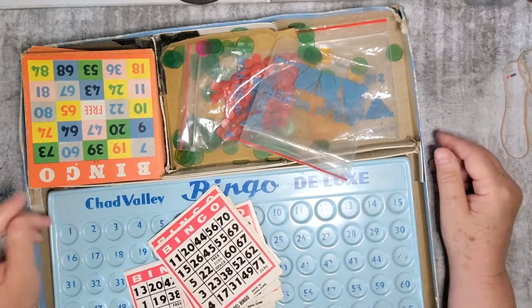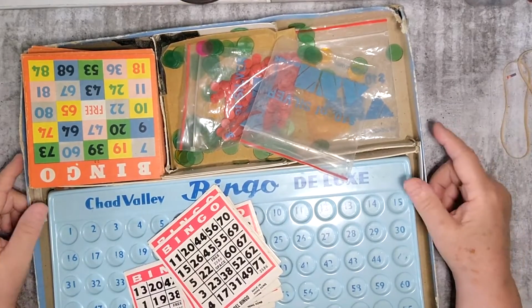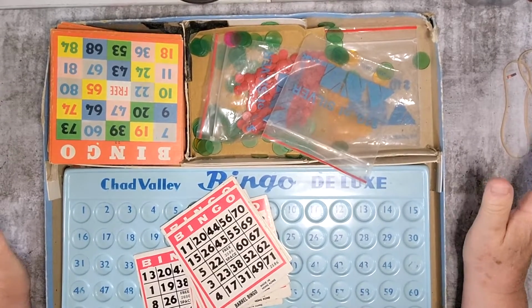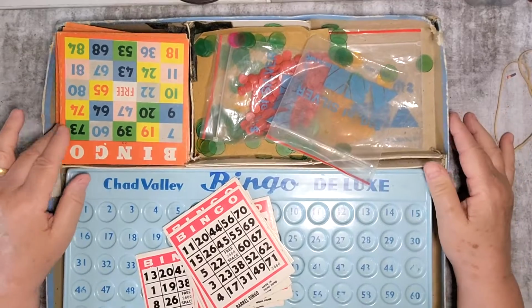Anyway, I think there's plenty, and I might not have shown you some of them, but I wasn't sure what I have shown you and what I haven't shown you.